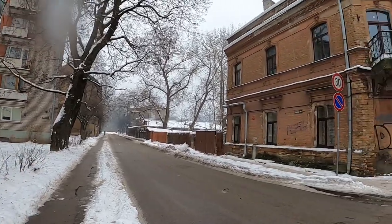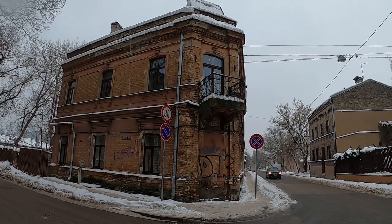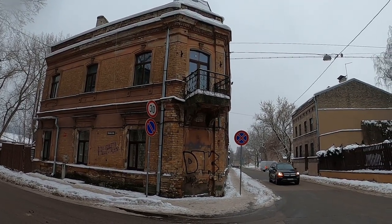Very, very typical Soviet Khrushchevka. They are usually five stories high, but in some cases they could be four or three, but the standard is five. That is a quite romantic small little balcony.